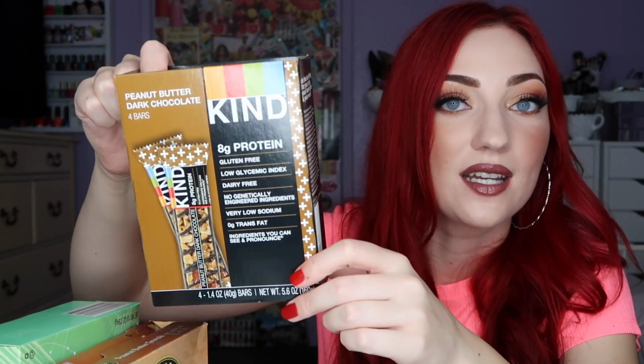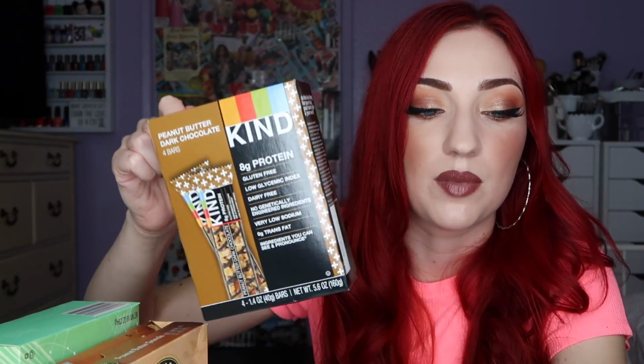It's still good. I have repurchased all of these before. I really do eat these Kind bars all the time. And then this one is peanut butter and dark chocolate, and I love this one too. I am a big dark chocolate person, like I said, but they do have milk chocolate options out there. I just prefer dark, but these are my favorite snack. They're so satisfying. I think there's 8 grams of protein. Is it 8 grams? Yeah, 8 grams of protein, gluten-free, dairy-free as well.